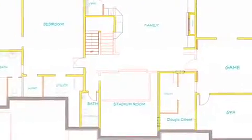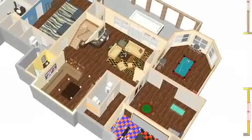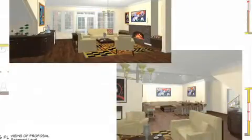Rocco started with a three-dimensional drawing and planned everything from the beginning. So we designed everything in the beginning with colors, with furniture. We could even take a picture of an oriental rug and implement it into the drawing.